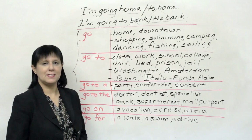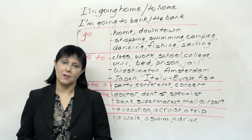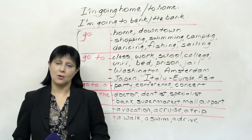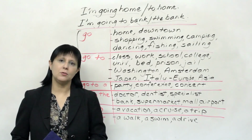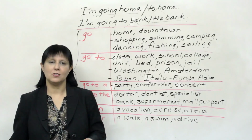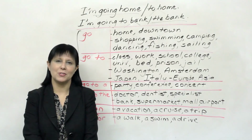So I hope this lesson helps you with this very common verb. If you'd like to do a quiz on this, visit our website at www.engvid.com. I'm sure it will help you to master the verb go and also its prepositions.